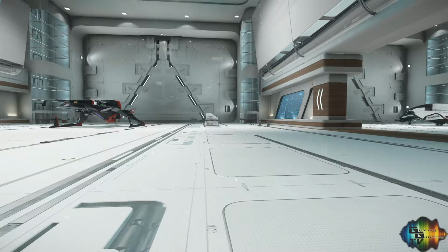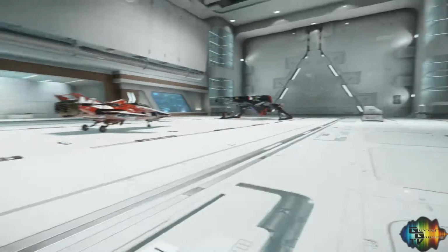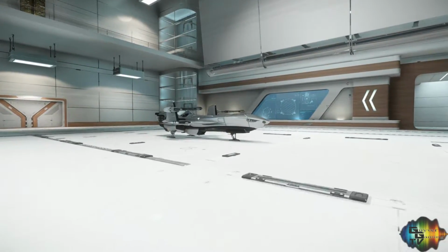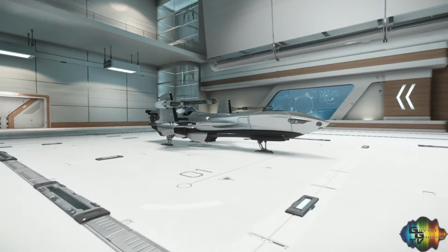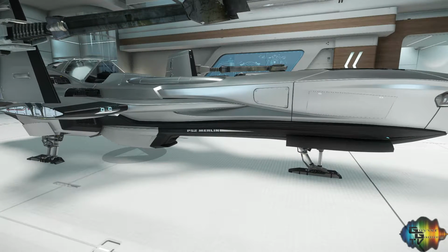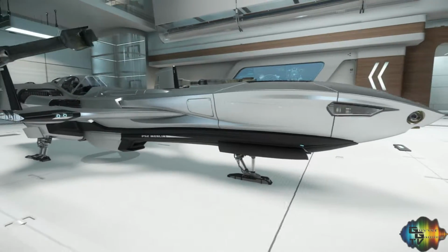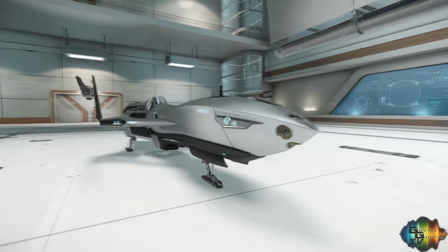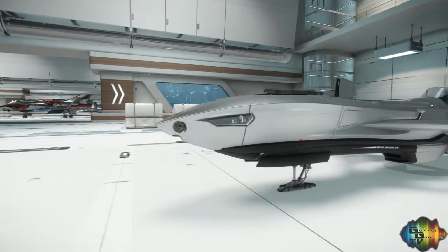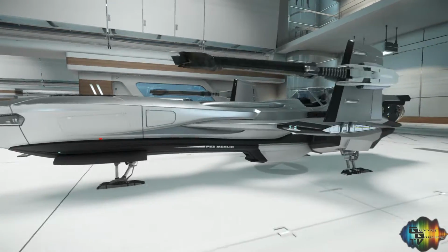We are back in Star Citizen today because over the last 24 hours I think there has been a new snub fighter come available to purchase, and if we have a look around, there it is, the wee Merlin. The P52 Merlin, absolutely gorgeous looking ship. Has like a sports car-y look. Love the little headlights in there. I like the wings fold up as well. I think that's quite cool.